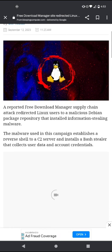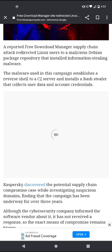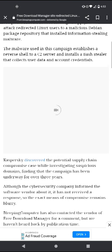This article is on bleepingcomputer.com by Bill Toulas at 11:25 a.m. September 12th. A reported Free Download Manager supply chain attack redirected Linux users to a malicious Debian package repository that installed information stealing malware. Yikes! The malware used in this campaign establishes a reverse shell to a C2 server and installs a bash stealer that collects user data and account credentials.